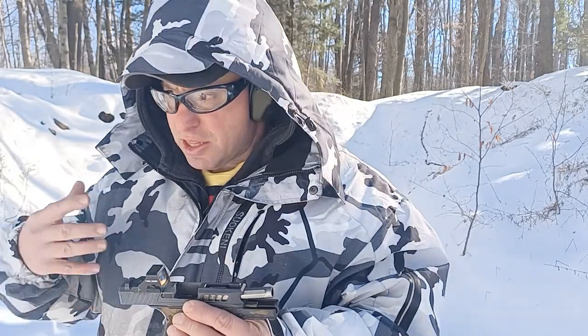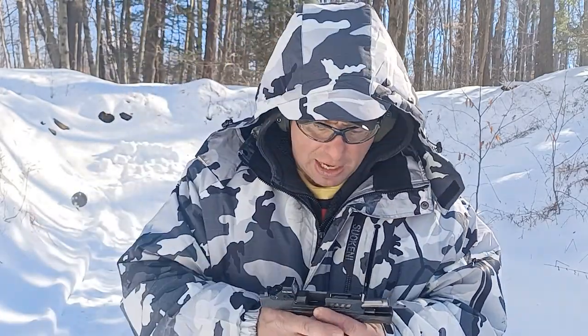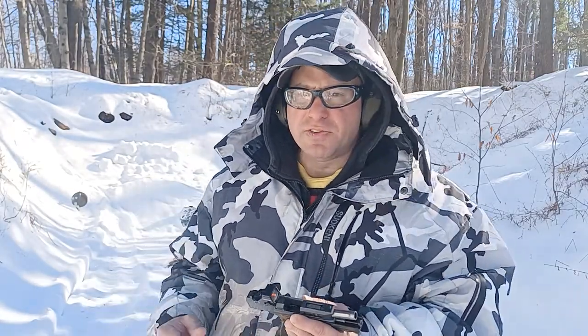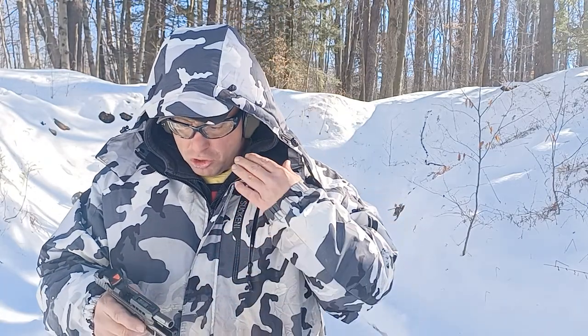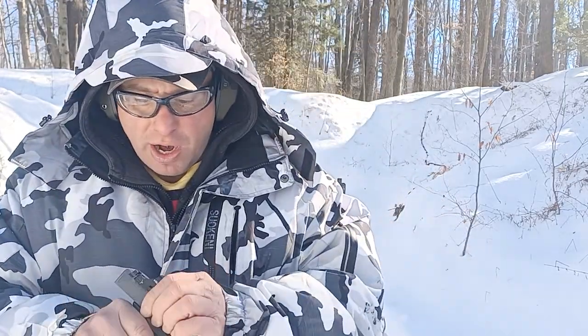Now, the fact that this gun locked open on the last round is a good indication that the gun's going to cycle. If this gun didn't lock open on that last round, it would have indicated to me that the slide is not coming back far enough. Now, I'm just doing this with target ammo, which tends to be on the lower end as far as power goes. So I now have a lot of confidence in this gun over here, right?